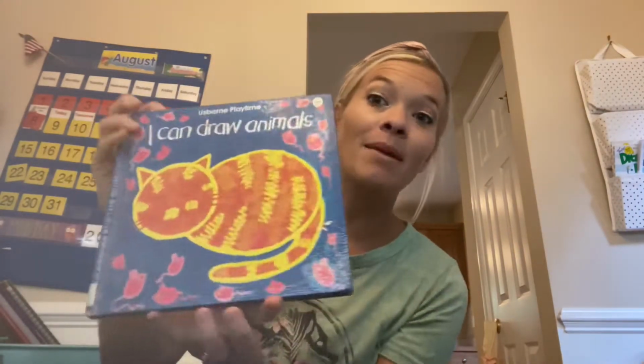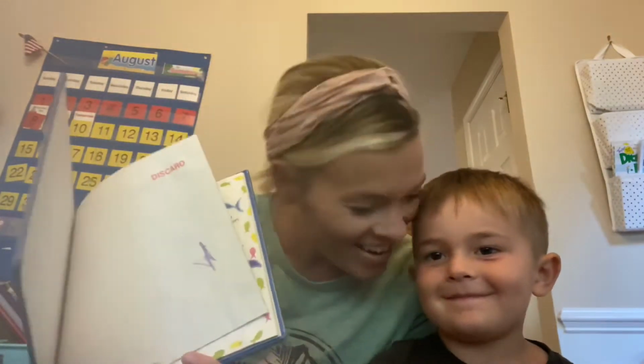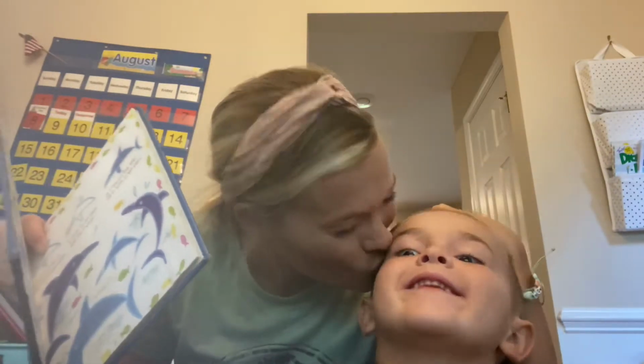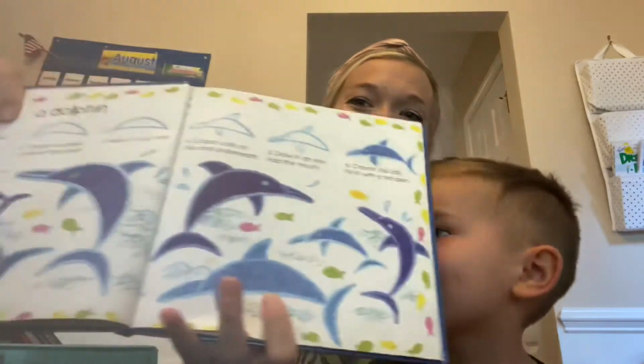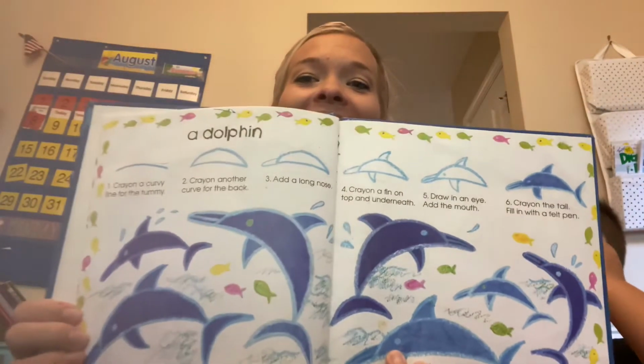Going along with that same thing is the Usborne I Can Draw Animals book. It's the same concept. It has super simple drawings at the top, and then he can draw at the bottom.